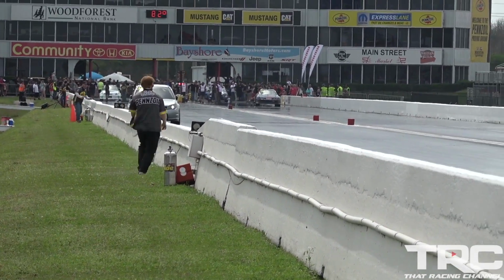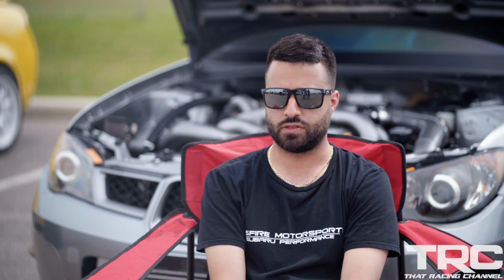I can't thank those guys enough for being there for me. I just don't even have enough words for those guys. They're absolutely an amazing crew and team, and I'm so thankful to have those guys. And we swapped the transmission and the rear diff, and we got back in and we qualified. So that itself was absolutely amazing for all the guys to come together and swap transmissions.